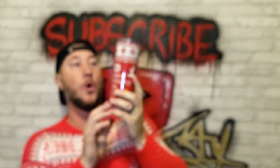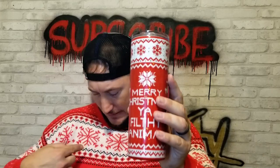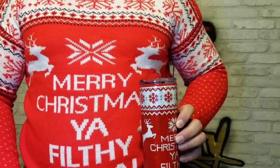Whoa, ho, ho, ho. That turned out ridiculously beautiful. Really, there's nothing ugly about this ugly Christmas sweater tumbler. The pattern with the knit, the little reindeers, the Merry Christmas, you filthy animal, the snowflakes, the added little detail with the Posca markers. I did the dots because I got the dark blue up here. Look at that. It matches almost perfectly. You can't tell where the sweater stops and the tumbler starts. Look at that. That's amazing.